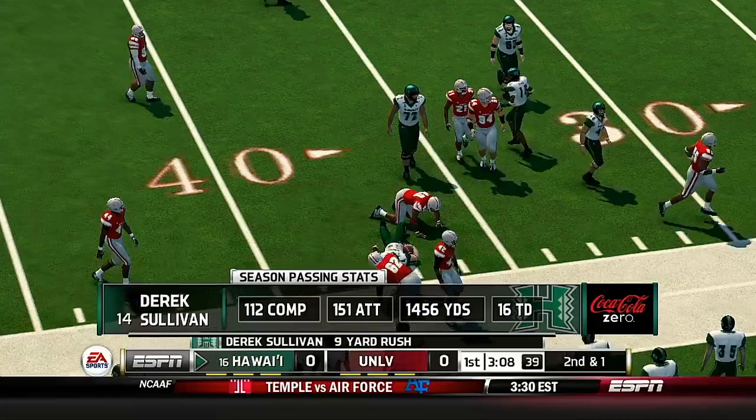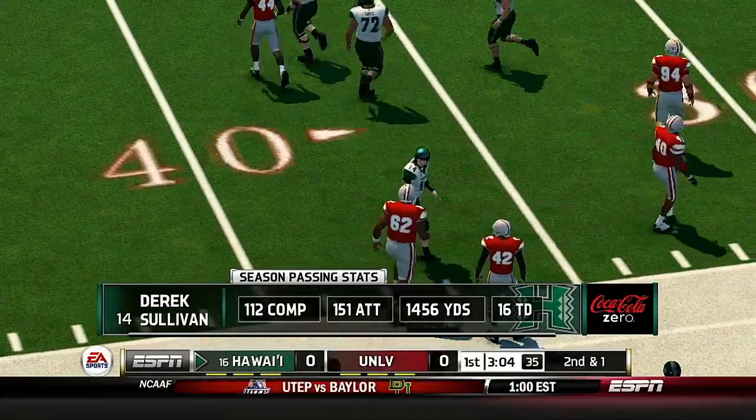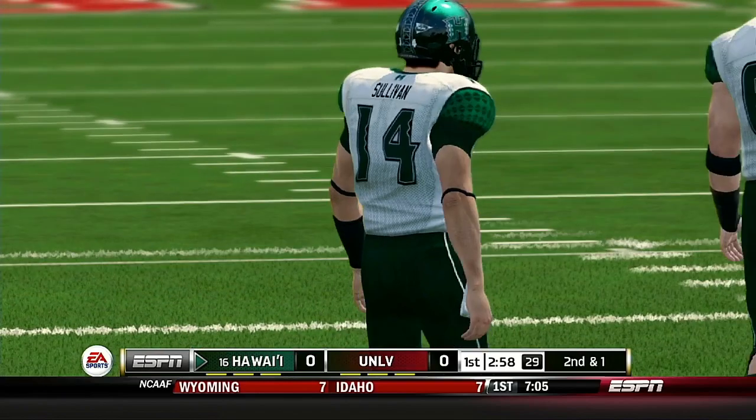He makes his way to about the 38. Hawaii's got a guy that's in the running for a national award here, Herbie. And, you know, the best time to talk about awards really is after you win them. Right now, it's all speculation. He's just got to play the game.